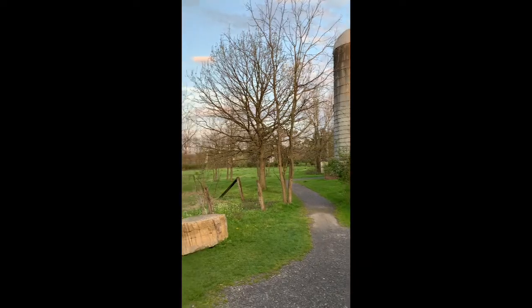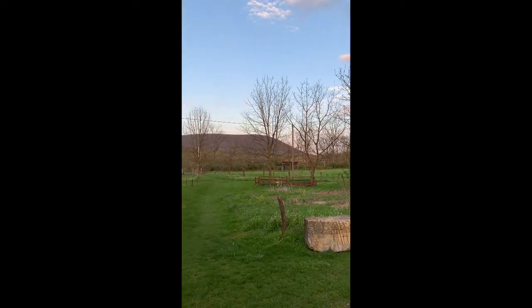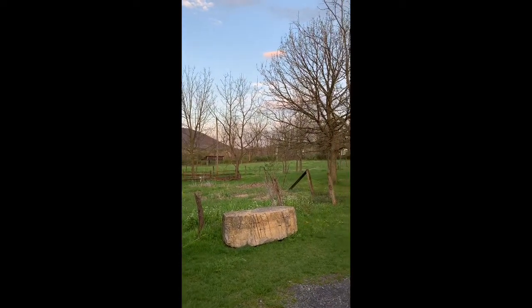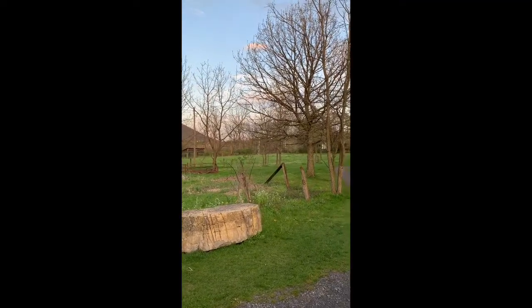And again, back in the upland area, which in about a month and a half will be full of very tall grasses and teasel and goldenrod and milkweed.